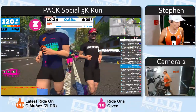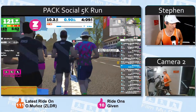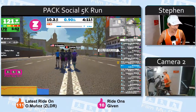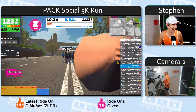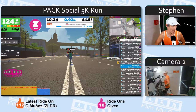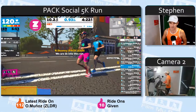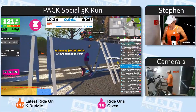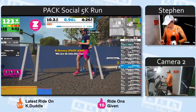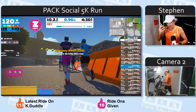Steve Smith says he enjoyed this morning. Film My Run 500 was awesome, says Neil. I was sweating like a pig this morning. Tina Bid says so did she. Afterwards, she enjoyed the climb once she'd finished, which is always the way, isn't it? I may have been a little bit late.